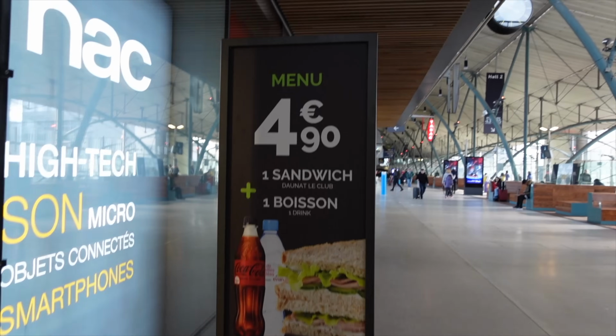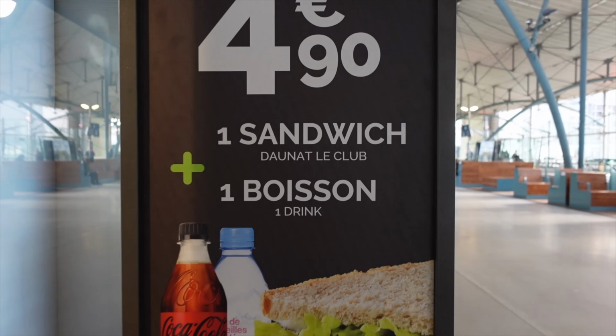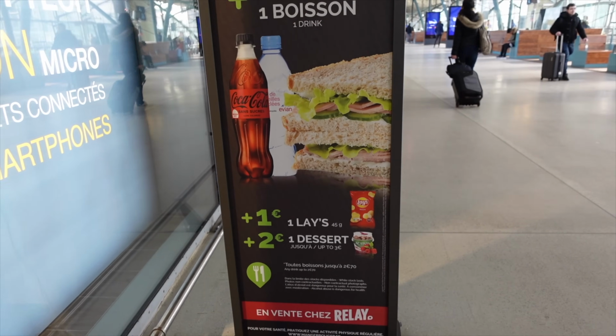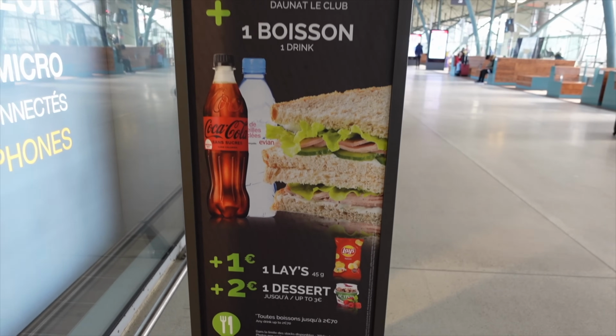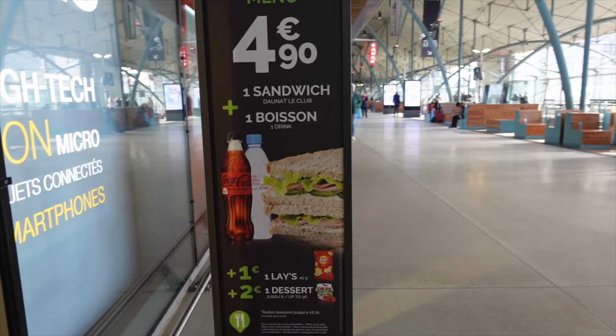And it looks like they've actually got a meal deal here. For €4.90 you can get yourself a sandwich, boisson, a drink, and if you want to get a dessert or a crisp, you need to either add €1 or €2. I'm more of a crisp person. I'd rather get myself a crisp than a dessert, but overall not a bad price, and more than likely significantly cheaper than if you were to go to that burger place or even Paul's. I mean, Paul's isn't too bad in terms of the price, but the burger place, who knows?